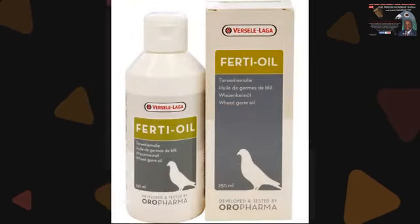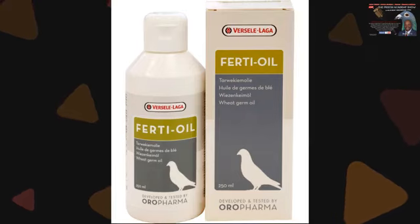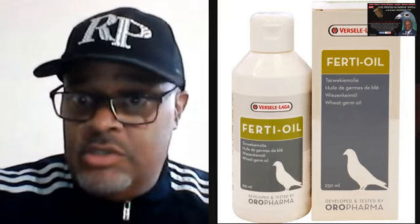So now we're moving. Now let's talk about your breeding season. Right before the breeding season starts, you want to prepare your birds. Here is a very good fertile oil. This is something you can give your birds before they start breeding, before they start mating. This is going to help you with your egg lays. This is going to help you with your fertility, to make sure your birds is on point.